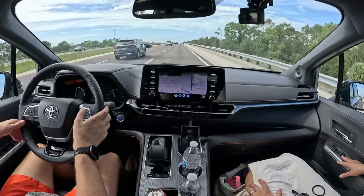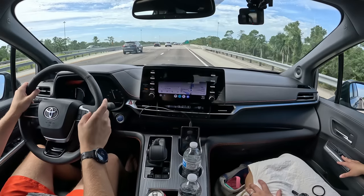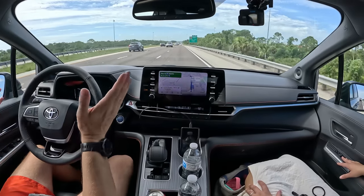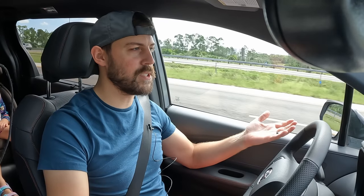But we also have lane keep assist on here. I don't have a head-up display on this model. I think that's on the Platinum, but it does tell me that I'm centered between the lines here if I keep my hands off the steering wheel. It's actually doing a great job just keeping me straight. It's not hard to do with a straight road, but it's a great safety feature, at least for us here in Florida.